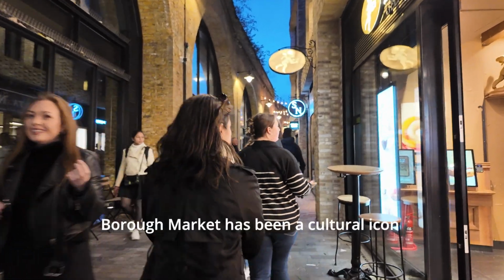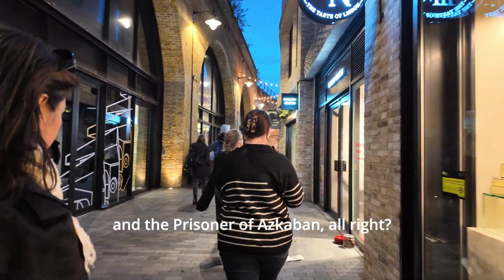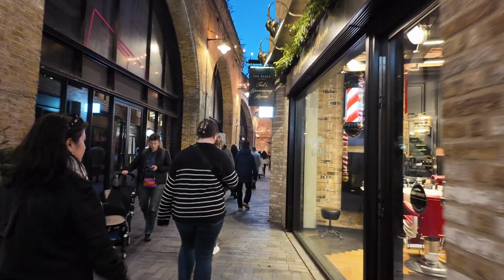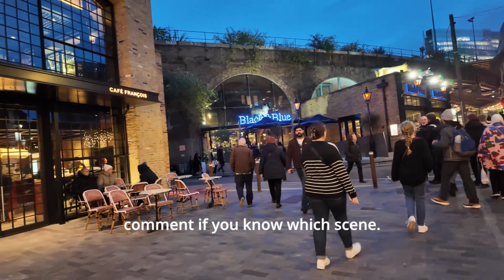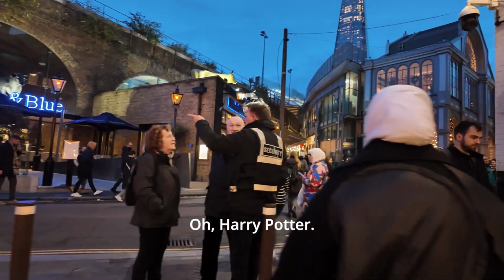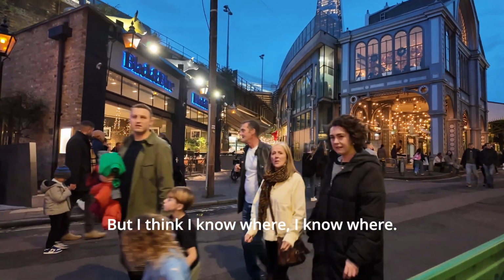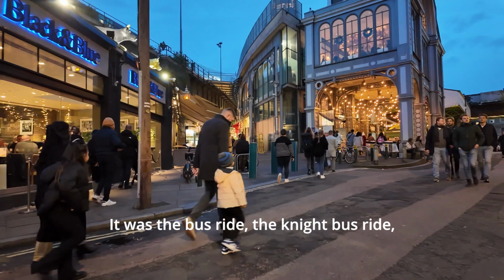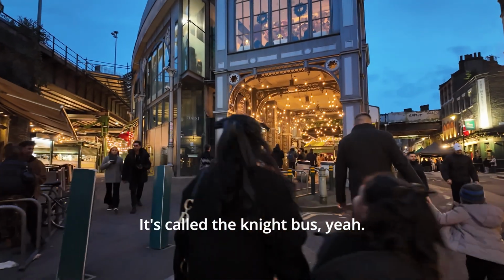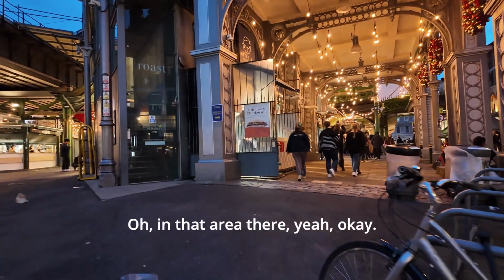Borough Market has been a cultural icon, featured in films like Harry Potter and the Prisoner of Azkaban. Did you know which scene? Guys, write down in the comments if you know which scene. Oh my God, Harry Potter. All right, that was a long time ago. But I think I know where. It was the bus ride, the night bus ride. The night bus. They landed somewhere here. In that area there.